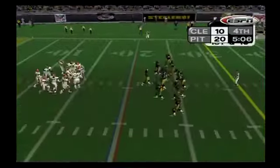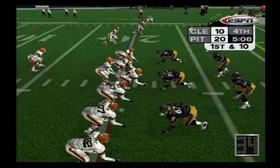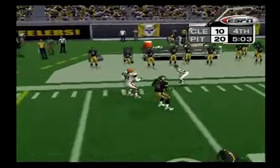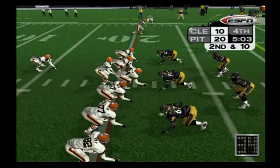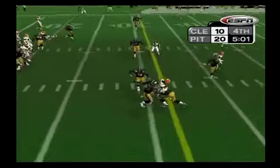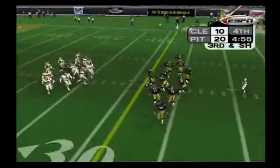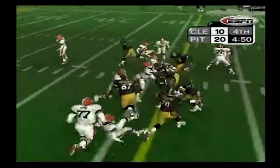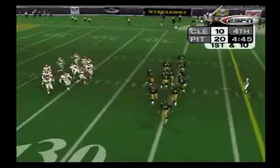By Townsend. First and 10. Defense shows blitz. Couch with a quick drop. Second and 10. Weak eye for the offense. Couch, quick drop. Tackled by Gilden. Third and inches. They'll keep it on the ground. Nowhere to run. A 1 yard run by Jackson.